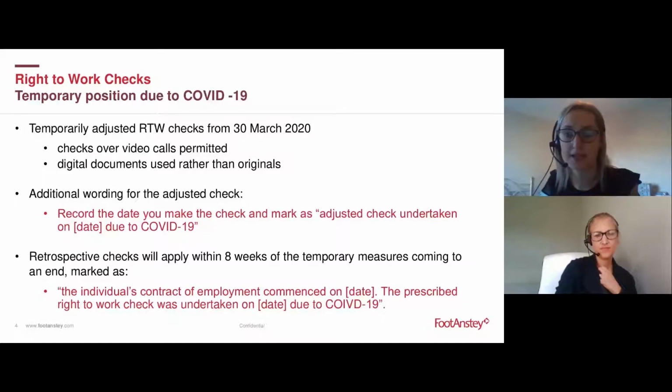Of course, EEA nationals who already have obtained pre-settled or settled status may prefer to give you their share code to check online via the online right to work system, which is absolutely fine, provided they've given you permission to do so. But of course, there is no obligation on that EEA national to share that status with you as a prospective employer until after the 30th of June. So just be mindful of that.